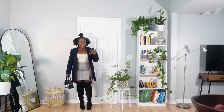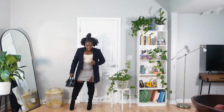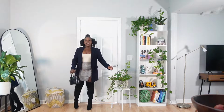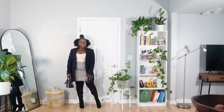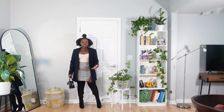This is the same thing I had with sneakers. I literally just threw on some boots and a little blazer and some purse, and there we have it. A little bit more of an elevated look if you wanted to maybe go out to brunch with the girls or something, just fancy. You can definitely dress this up, or you could dress this down like I just showed you guys.